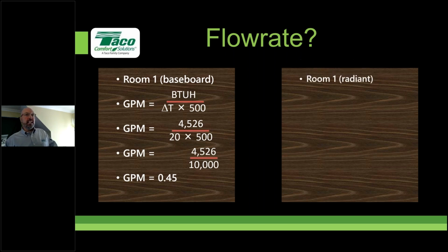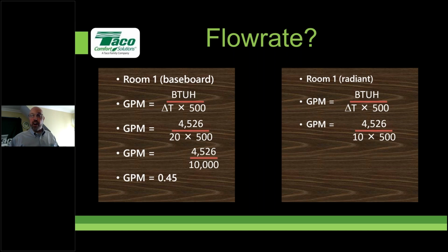If we have our radiant section, again, we're going to bring out the universal hydronics formula, plug in the numbers that we know. We know the 4526, the heat loss is the same, but now we're going to design it on a 10 degree delta. All right, 10 degree temp drop going there and back to the space itself. So we take 4526, divide that by 5,000, and we get a flow rate of 0.9 gallons a minute, which makes sense, right? We need to move twice as much water to keep the 10 degree delta compared to a 20 degree delta.